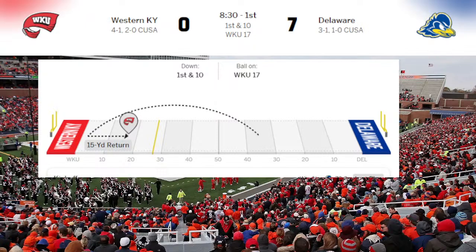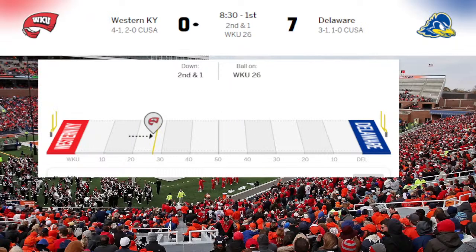I'm Scott Gladson next to Bill Harmon. What a drive put together by the Blue and Gold. Last 3 drives now going back to FIU: 12 plays, 15 plays, 75 yards to start this one. It does so many good things for you. That was great balance, 7 runs, 8 passes.